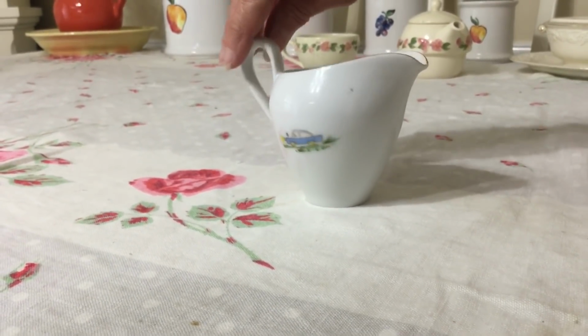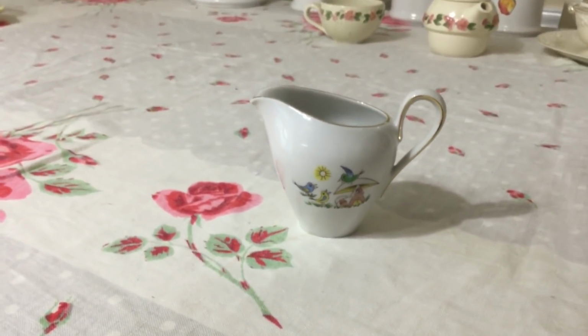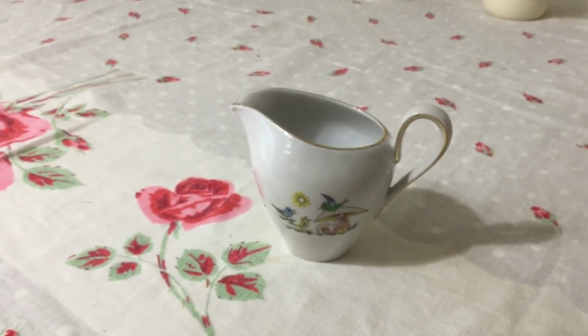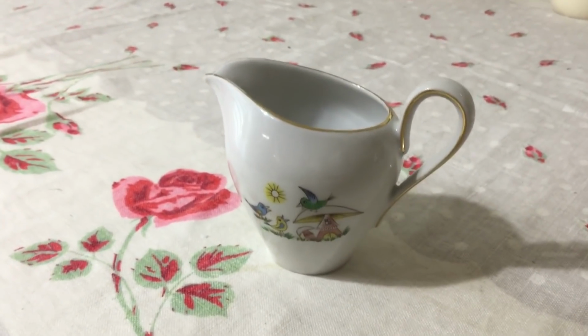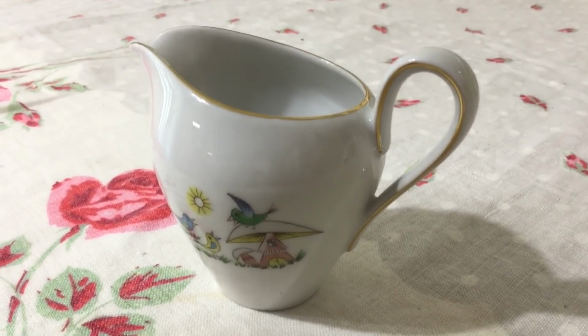The back stamp, I do know, dates it to the 1960s, although I couldn't come up with a pattern name. Probably just had a pattern number to it. Somebody else is listing something similar. Well, not similar. It's the exact same pattern. It's just a cup and a saucer, and they were no help as they did not know the name of the pattern either.